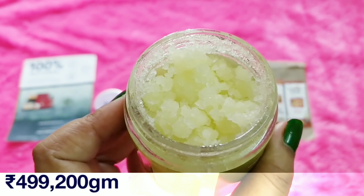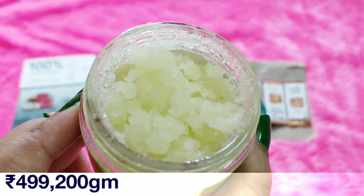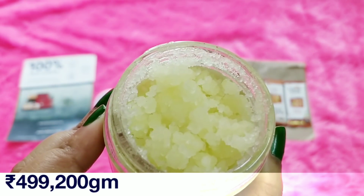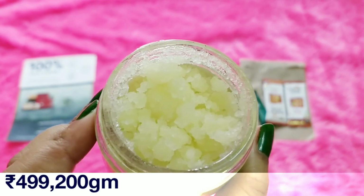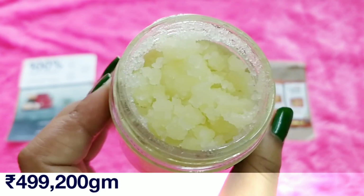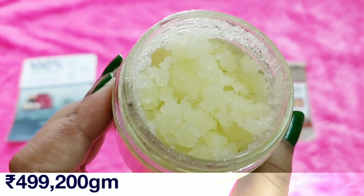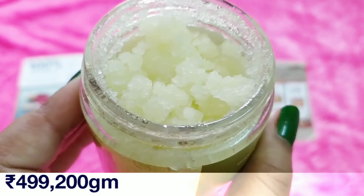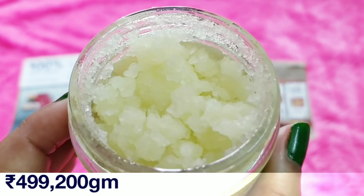We very rarely use such products, and I'm someone who actually pays a bit of importance to my fingers and hands, because I like to maintain them always in a very supple condition. So sometimes a hand cream just doesn't work. You have to exfoliate the dry skin, especially if you are working in the kitchen for long or whatever that is. You definitely need a good scrub, and I'm very excited about this one.